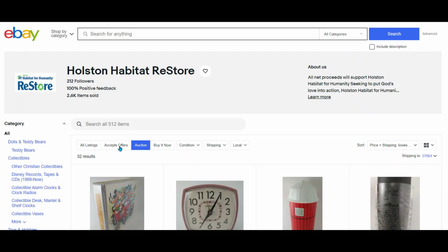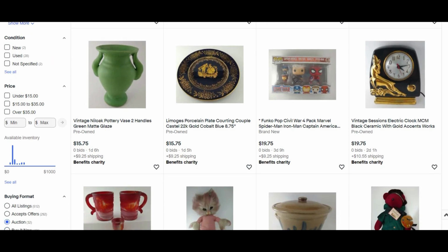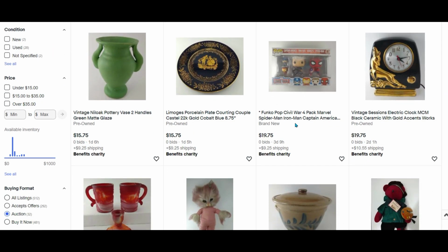And let's go to their auction items, 32 results. Personally, I haven't seen anything yet that I would buy in their store that they have in their eBay store, at least at the prices they have them. But you know, we're resellers too, so you know what it's like, a reseller trying to buy from a reseller. That doesn't work very well, does it?